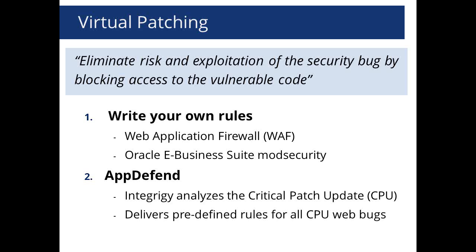Another option is Integrigy actually has a web application firewall that we have specialized for the Oracle eBusiness Suite. And we actually analyze the critical patch updates, figure out where the vulnerabilities are, and actually include rules delivered with our updates that we do at least every quarter for AppDefend. So we're predefining the rules, so basically they're all ready to go for you. And if it's on a page you typically use, we actually get down to the parameter level and say, well, this parameter has a SQL injection bug, but you need to use the page, and therefore we can actually provide additional checking on that one parameter to make sure that there's no vulnerabilities within that parameter. And so these are some of the options for virtual patching.